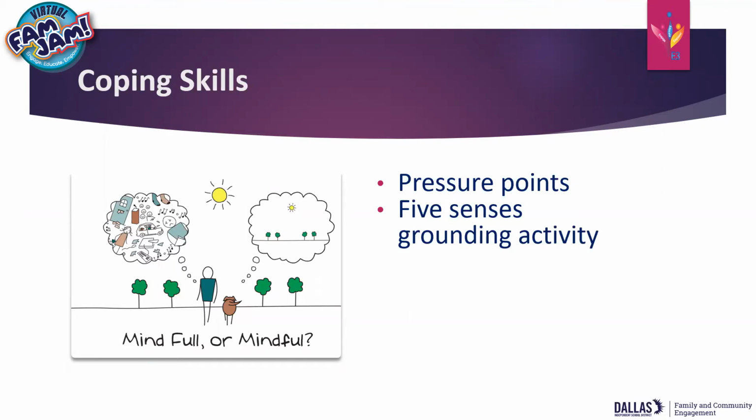Then you are going to pay attention to your sense of touch and notice four things on or around you that you can feel with your hands, feet, and skin. So these can be maybe what you're wearing, your clothes, maybe your shoes, if you're sitting on a comfortable couch or recliner, what that feels like. And so just really paying attention to that sense of touch.